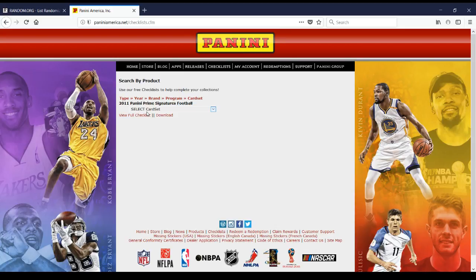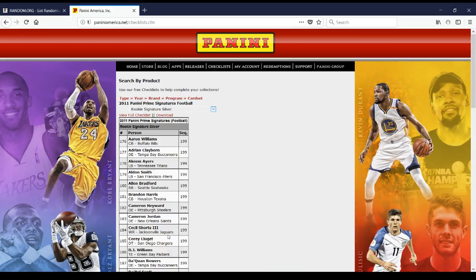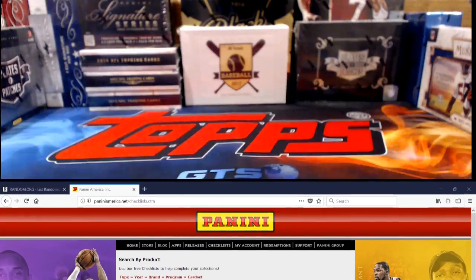And what did I say this was? Rookie Signature Silver. So there is that. And the card number is 178. So it is Akeem Ayers for the Titans. Yeah, so 2011 Prime Signatures Football, Rookie Signature Silver, card 178, Akeem Ayers, Titans, to $199.